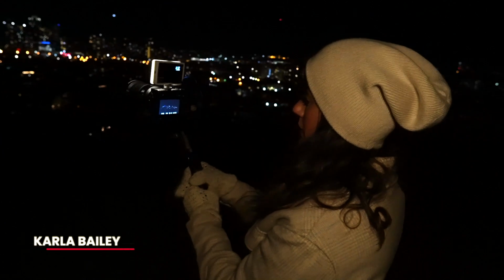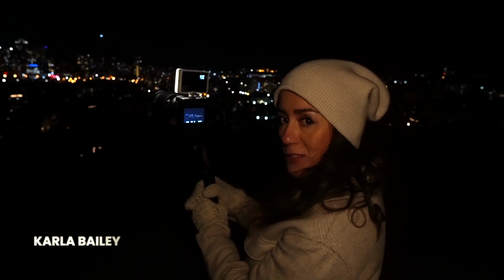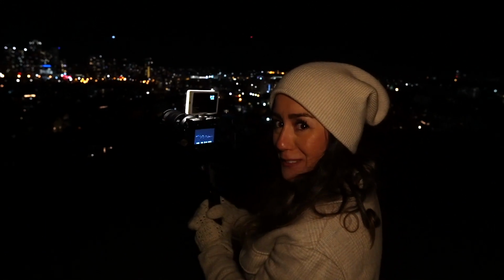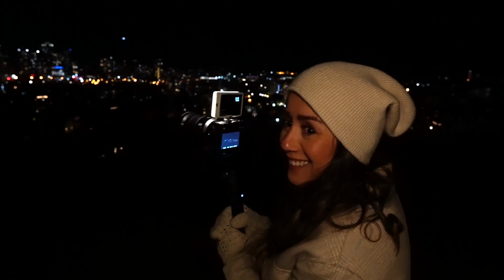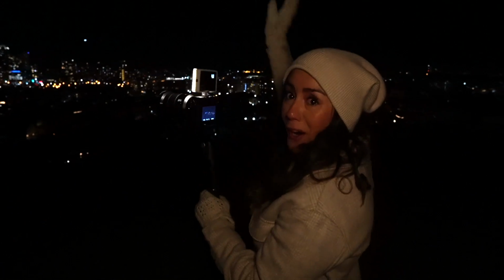What do you think of the views, Karla? It's very nice, baby. Thanks for showing me this viewpoint. Should we buy a house here, you think? Of course, if you want to donate, because it's too expensive. If anyone wants to donate like $4 million, oh no, we'll invite you over. Yeah, we'll throw a party.